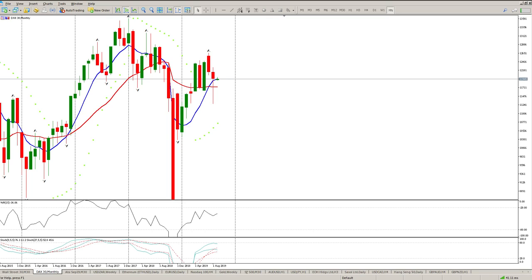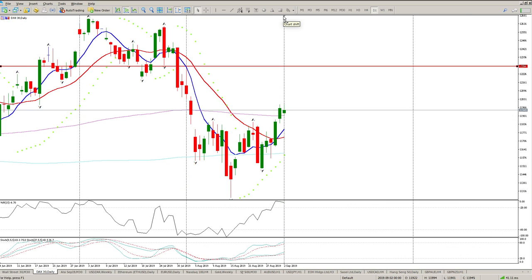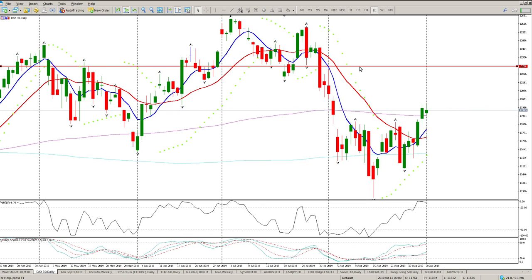So last month we had buyers step in. You can see by the size of this tail, that's a substantial pin bar, and essentially a break above the high of the month is what we should be looking for. Okay, so if we come to the daily, this is the monthly close, which is 12,286. That is the level we're watching.